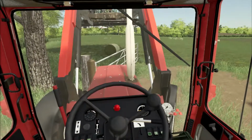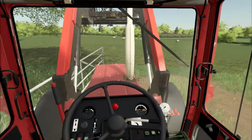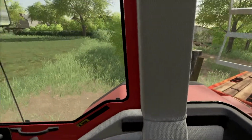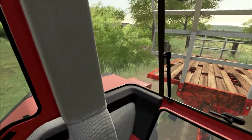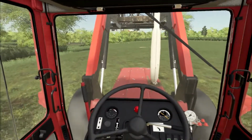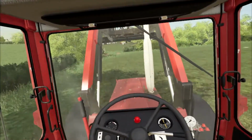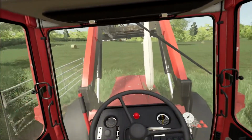Stupid gates, built for little tractors. Come on, like a piece of cotton through a needle, threaded it through. Right, so we'll do the hay first, because obviously we've got to get rid of that. So we'll get the hay loaded up, and then we'll take that down to the horsey people.